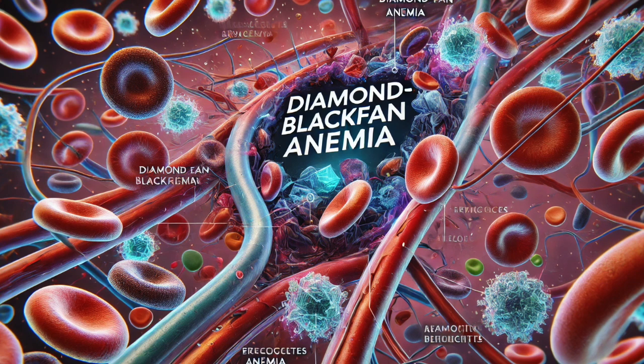But it's not just the blood counts, right? Yeah. There are other tests that can help solidify the diagnosis. You're right, there are. One that's particularly helpful is the erythrocyte adenosine deaminase, or EADA, activity test. This enzyme is involved in a process called purine metabolism, and it's often elevated in patients with DBA. So not a foolproof test, but a high EADA level, when you look at it with all the other findings, definitely adds weight to the diagnosis.